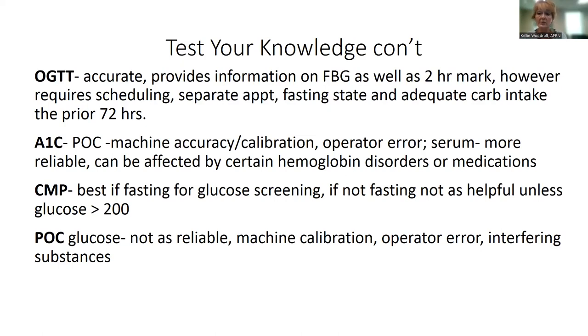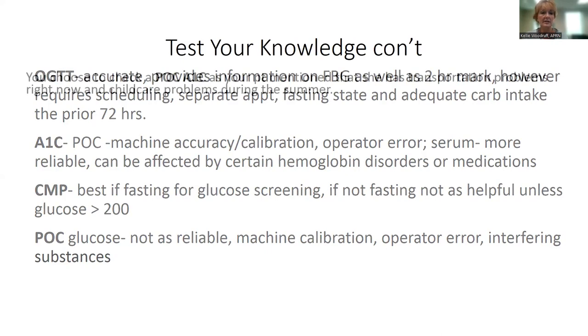CMPs are helpful as well, but again, they must be fasting, and there's a lot of accuracy about that. And a point of care glucose can be helpful for screening, but for diagnosis, I don't know that I would use that depending on how accurate the test is.